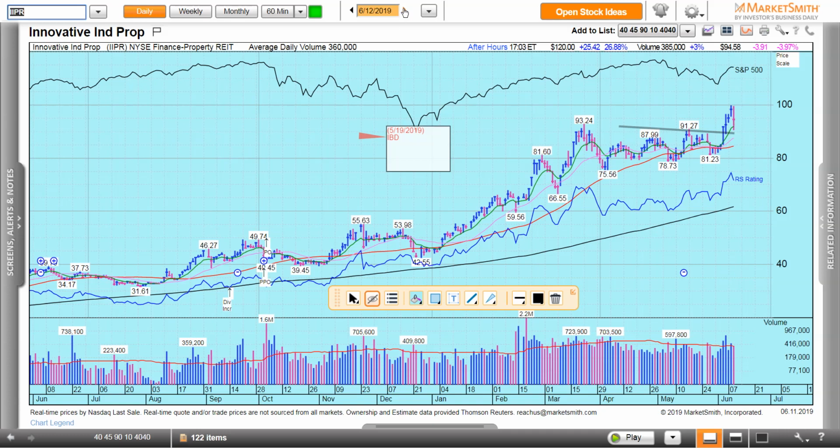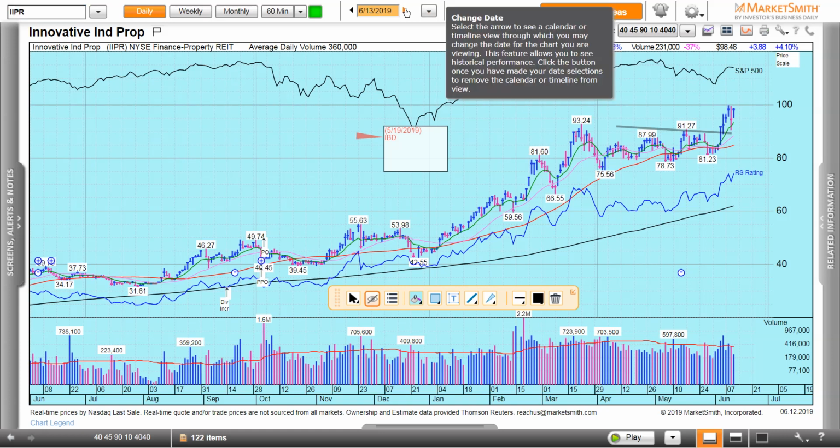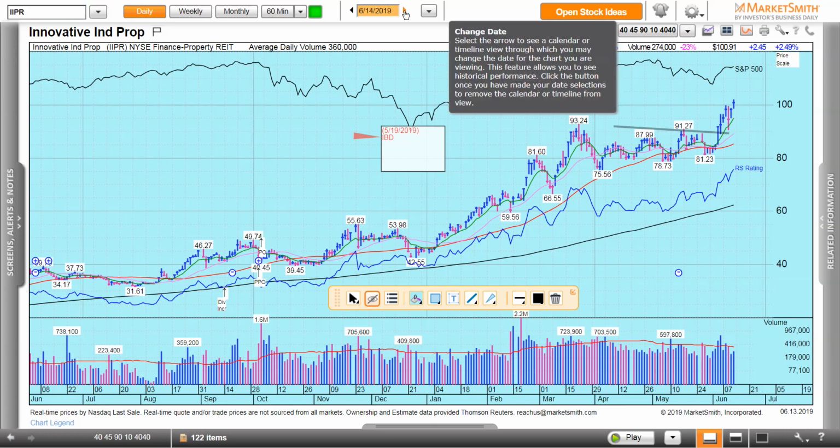Advance it. Quiet inside day. Now you can see that if it pushes through this level of 100, which is a psychological level, maybe you'd buy some back if you want. Advance it. Oh, it pushes through on a slight pickup in volume, but not really heavy volume. If you bought more, would you buy a lot? No. Why not? Volume wasn't that heavy, but it pushed through 100. Advance it a day.